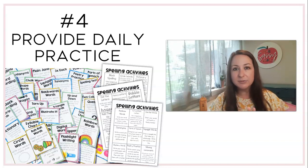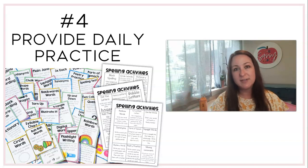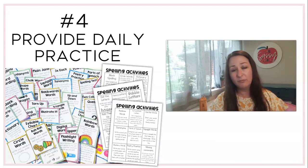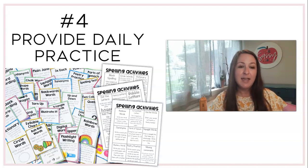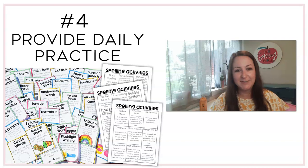So I stopped doing random activities for word work, and instead I have the activities aligned to the spelling patterns that we're working on. So they work alongside their differentiated list, and they can choose from a wide variety of activities. If I can, we sit down and we do this as a whole group first so that they know what the expectation is for the activity.